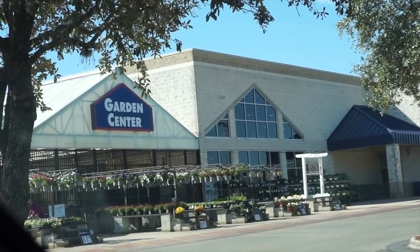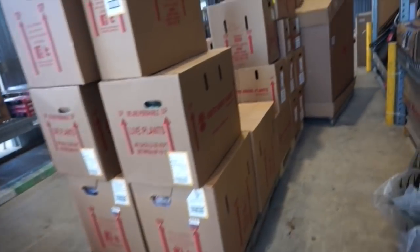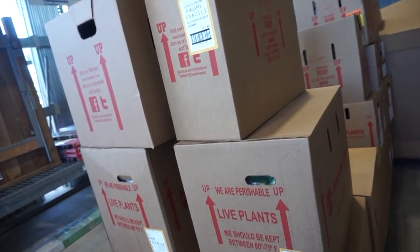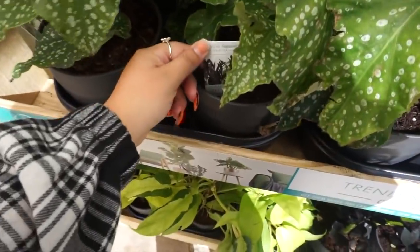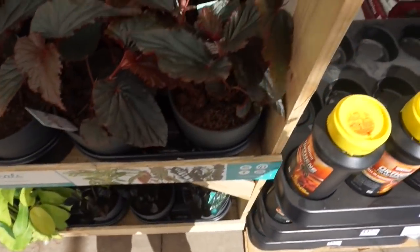All right, we have arrived to our destination. The first one. You guys, I still have not unboxed anything. Oh my god. I'm literally about to become an employee just to unbox these. Oh my god. They do have these though. This wasn't here yesterday. Wow. I don't know what this is, but these begonias.